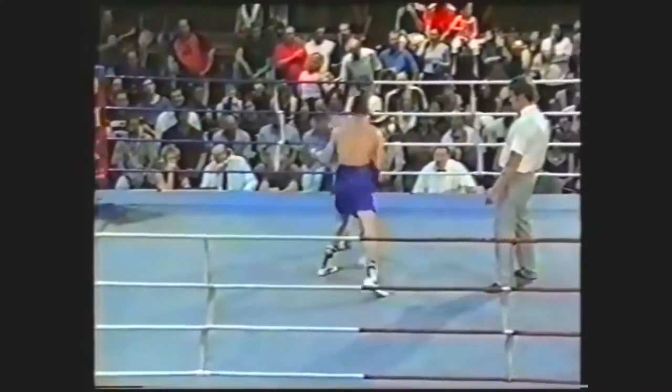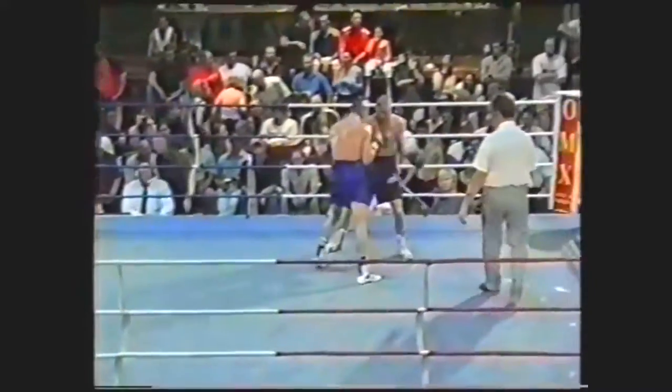Stewart now is on the ropes, and Miller's pushed him back there. And the boys again in a tangle. And Miller's eye cut has opened up again. The corner can only do so much with those eyes. And Miller's in a fair bit of difficulty there at the moment.